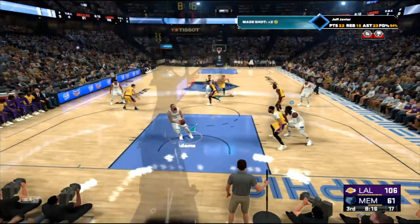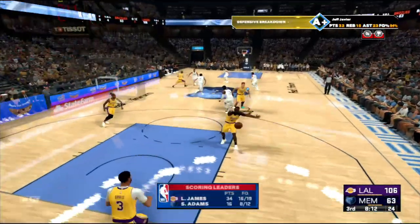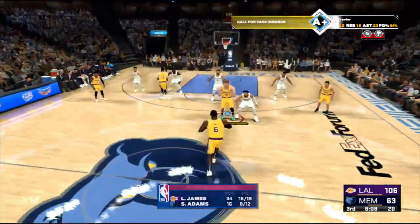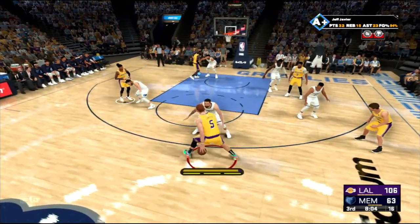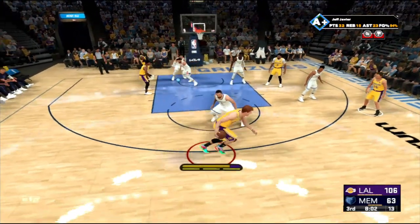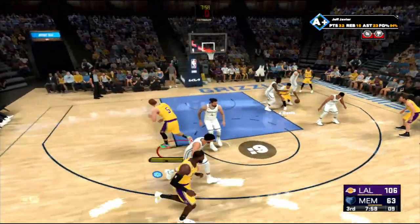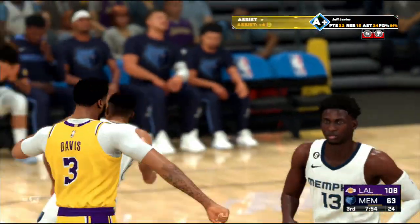Feeds to Adams. And Adams with the slam. A consistent hard worker. It's fun to see Steven Adams get his offensive game going. LeBron passes to Kobe. And the pass to Davis. Count it. Davis has got 26.